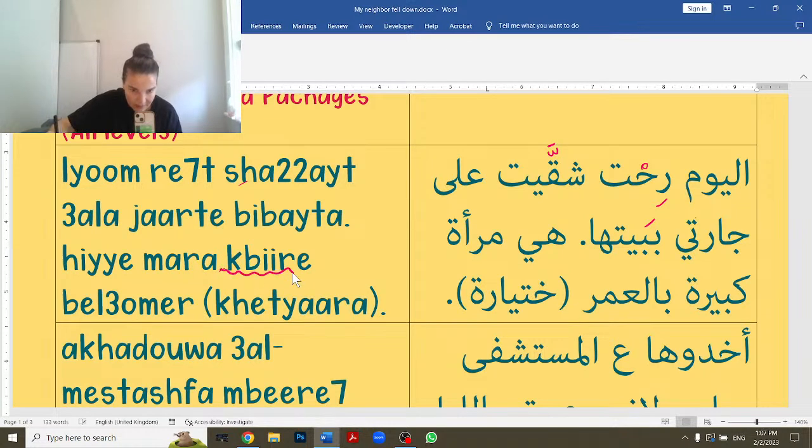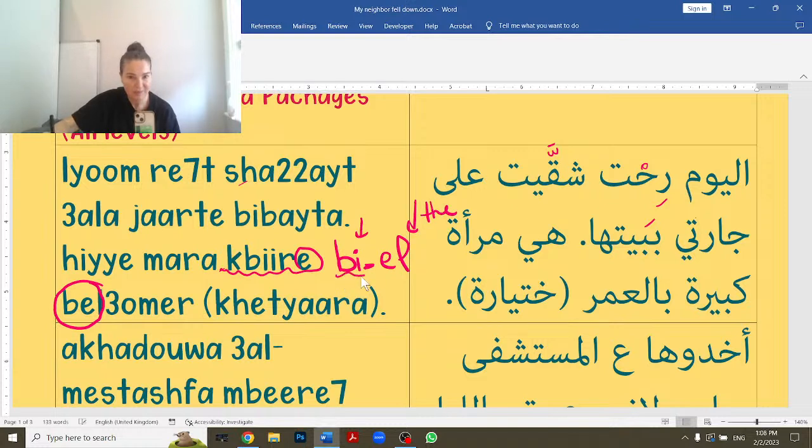So كبيرة is the feminine of كبير, which means big, right? And then بال, if we break بال down, it's the abbreviation of B, which means in or with, and then il, which means the, it's the definite article. So together, I'm not going to say bil, we will merge it into bil. It means with the, or it also means in the.